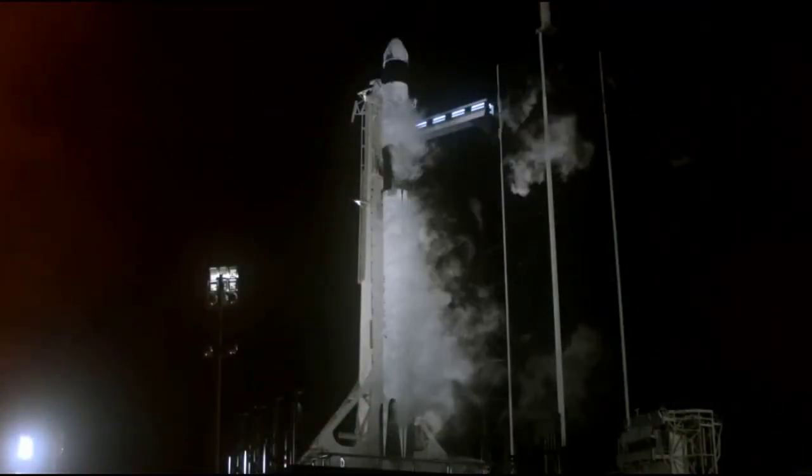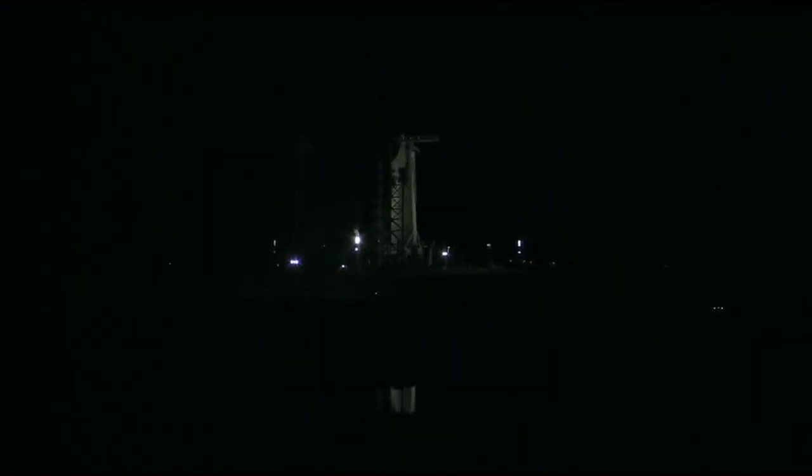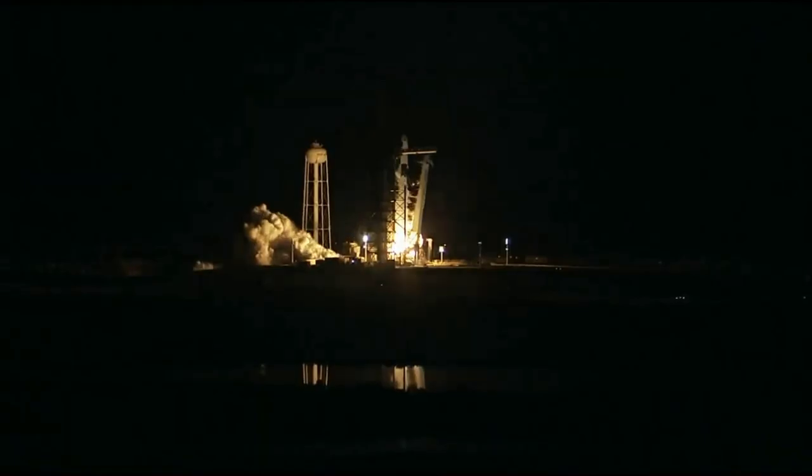T-minus 15 seconds. Yeah, that's just the launch replay there. 10, 9, 8, so that was the launch of Dragon on the Crew Demo 1. 4, 3, 2, 1, 0. Ignition, liftoff.